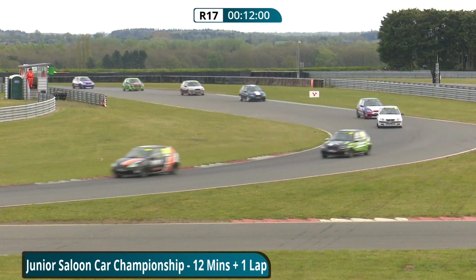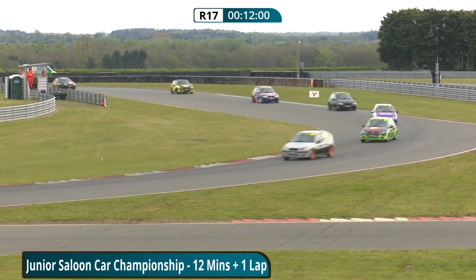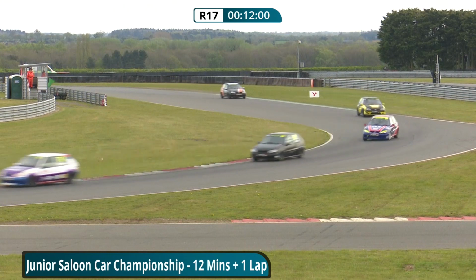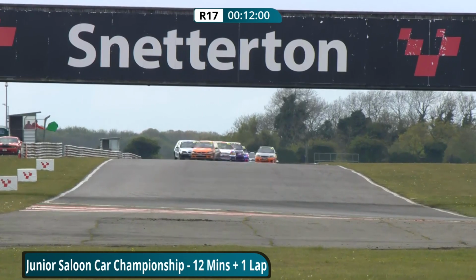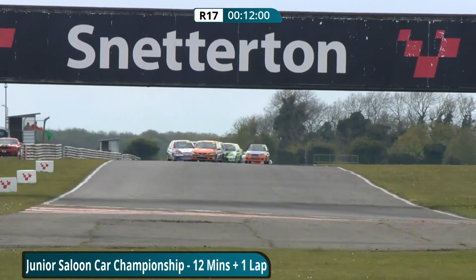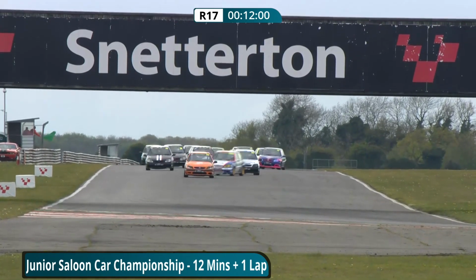Aaron Walker and Matthew Cripps on the second row. Matthew Cripps, I reckon, could be one to watch here. Was in the midfield in the first meeting at Cadwell Park. Charged through from the midfield on the grid to finish 4th in race 1. He started 14th. So let's see what he can do from 4th on the grid. It's grid based on the results of race 1.